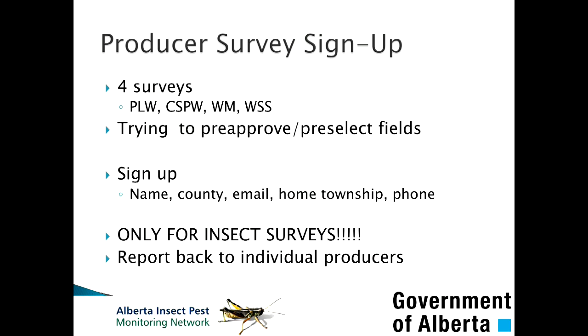A couple little last things. If you want to be part of our surveys, we are very welcome of you giving us a call, letting us know that you would welcome us onto our fields. It's much easier to talk to you when you know we're coming than to talk to you over the fence with a gun in the gun rack. And we're trying to do more of this. It goes both ways. It's a kind of a respect thing.